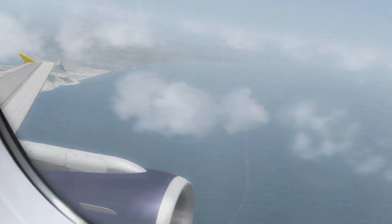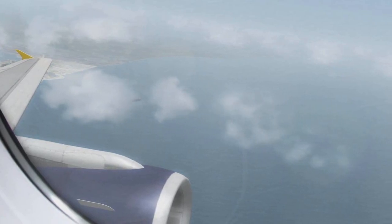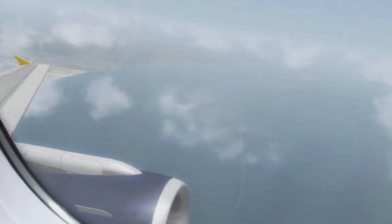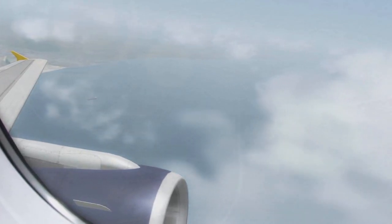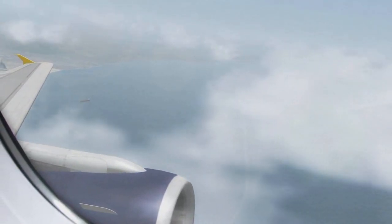Ladies and gentlemen, just a reminder that the fasten seatbelt signs are still on, so please remain seated with your seatbelt securely fastened until the overhead signs have been switched off. For your own safety and comfort, we recommend that you keep your seatbelts fastened whenever you are seated.